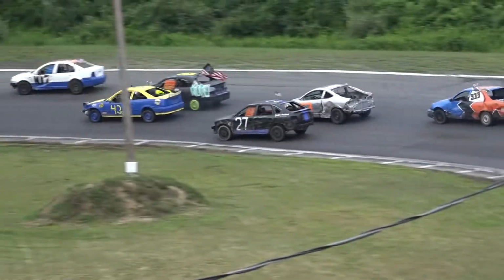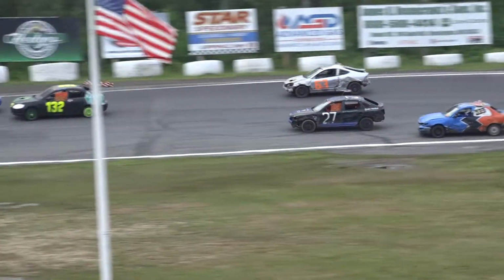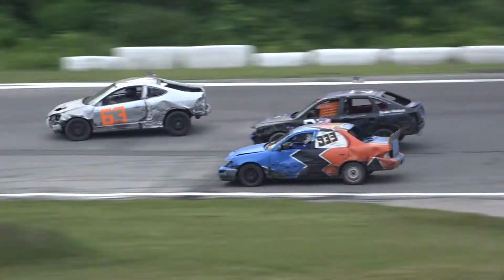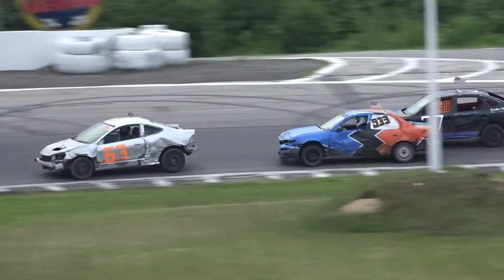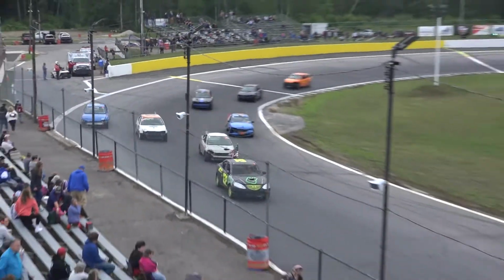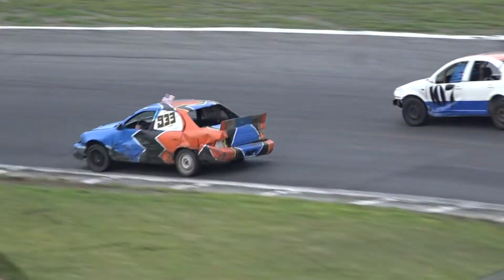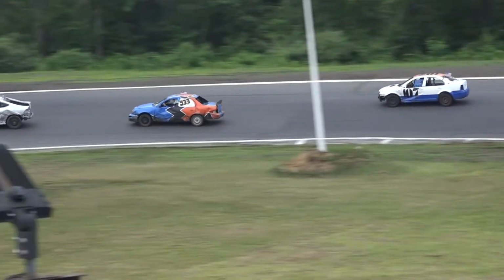Gilchrist in some trouble there through turns 1 and 2. Traffic all over the place for Gilchrist. Here comes Kenniston now. Kenniston trying to take that second spot away from the 63 of Shane Guerin. We got a good race for the lead. Three cars right here, folks. 132, your leader. 63 in second and 933 in the third spot. All battling out for bragging rights here in the Freedom 75.